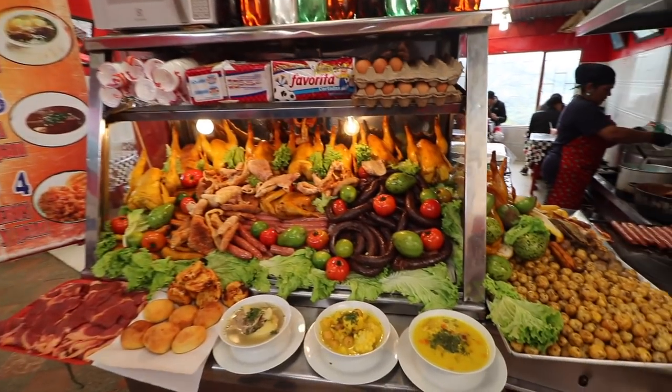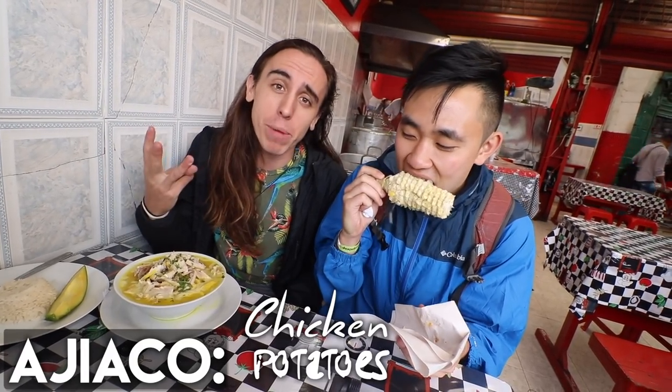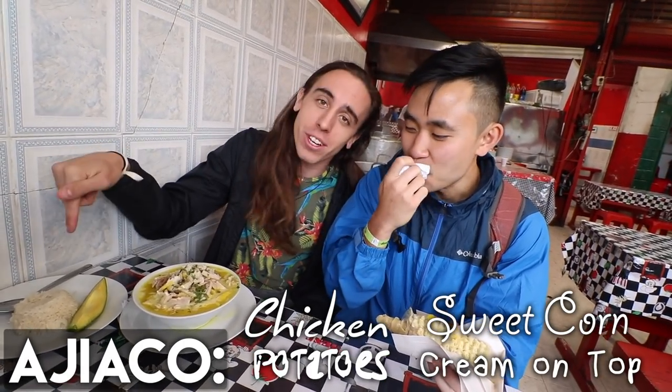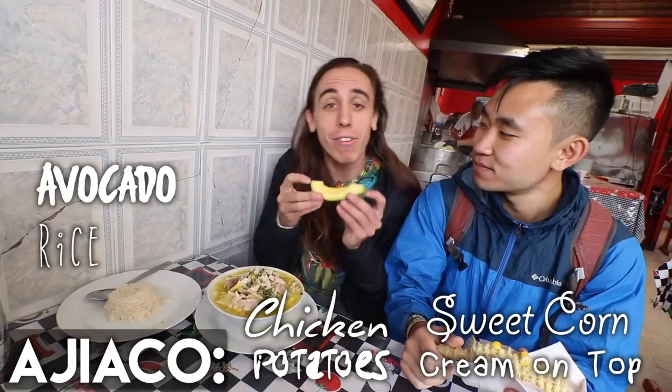So at the top of the mountain here, there's markets and also a bunch of restaurants. So we took a little pit stop. I got some soup. This is actually one of the national soups here in Colombia. It's called ajiaco. It has chicken, three types of potatoes, sweet corn, and cream on top. Also comes with some rice and some avocado to top it off.